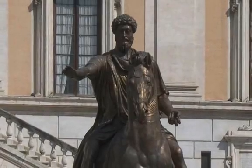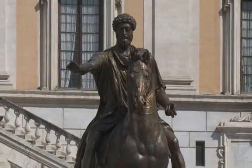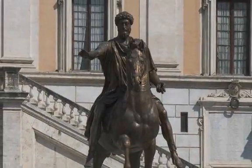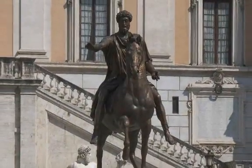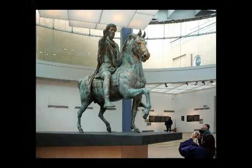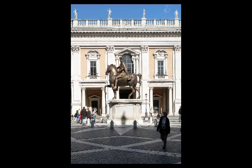We're in the Capitoline Museums in Rome looking at the equestrian sculpture of the Emperor Marcus Aurelius. We're not exactly sure of the date, but it's sometime around 176 or 180 CE. It's in a new space because it was suffering some conservation problems and so had to be removed from the Campidoglio where Michelangelo had put it. And actually that's an important point because we don't know where it originally was in Rome.